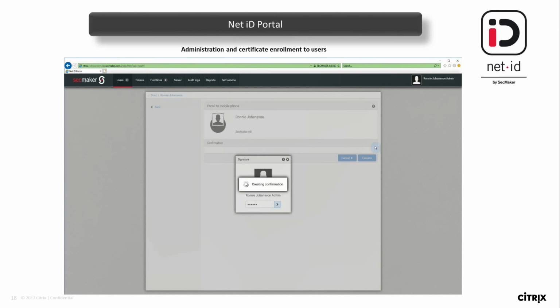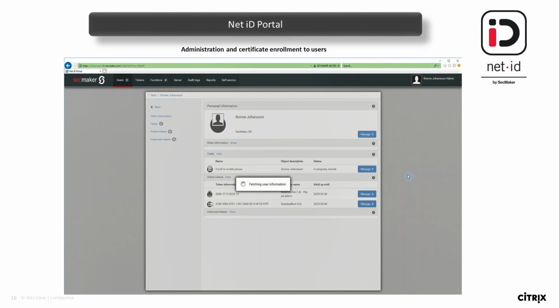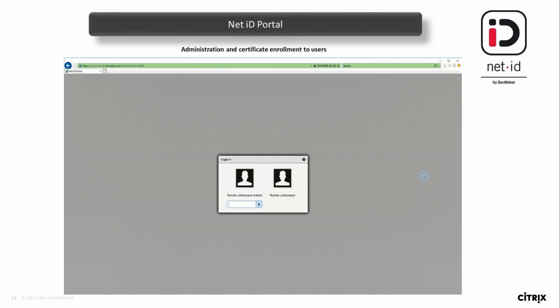So the task is done. Enroll to a mobile phone, Ronnie Johansson, and the status is in progress. So that's basically it, what we need to do in the portal. What I just showed you here is the manual way to do it by GUI. The product is, of course, supporting APIs. So we could do API calls to our product to start engaging different tasks or creating users or creating tasks for enrollments for mobile devices, servers, computers, or whatever you choose to enroll your certificates for.